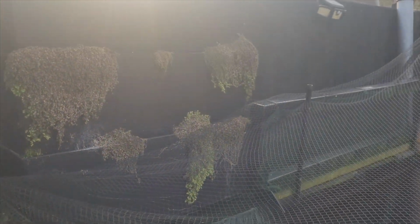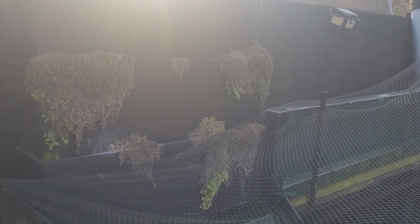The algae has been blooming lovely on the edge of the Bakki shower there, so that all needs to come off. The mind your own business unfortunately met its match with the minus temperatures we've had this year, so that will all need to come off, ready to regrow this year.